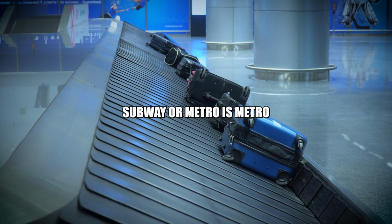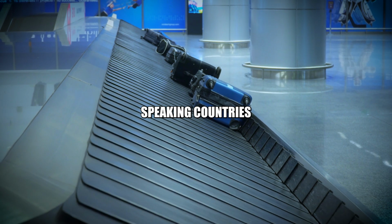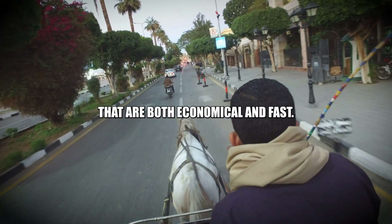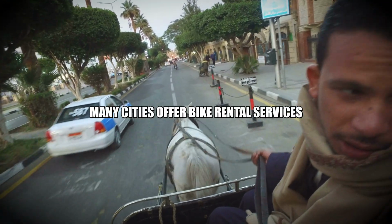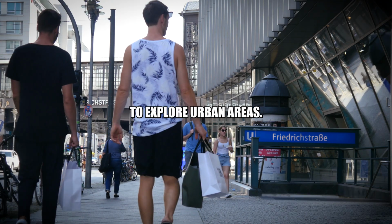Subway or metro is metro, pronounced meh-tro. Many major cities in Spanish-speaking countries have efficient metro systems that are both economical and fast. Bicycle is bicicleta, pronounced bicicleta. Many cities offer bike rental services, and cycling can be a wonderful way to explore urban areas.